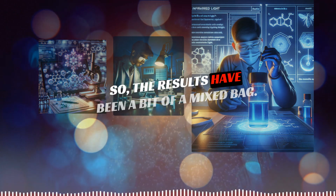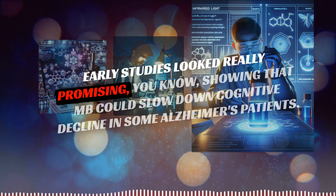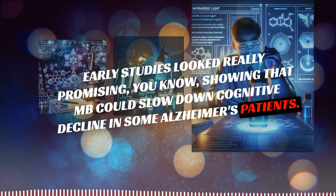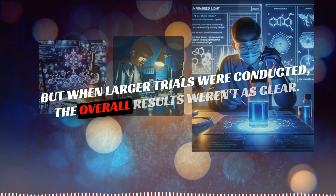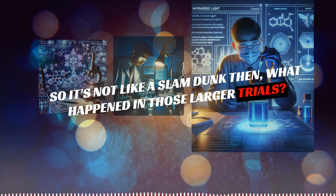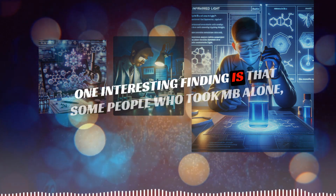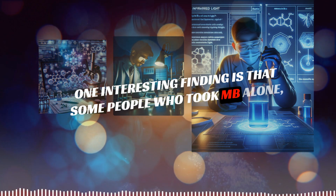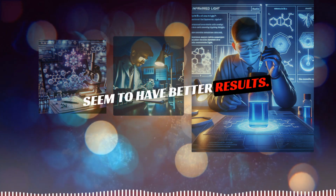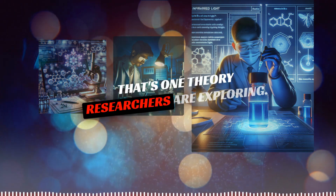So the results have been a bit of a mixed bag. Early studies looked really promising, showing that MB could slow down cognitive decline in some Alzheimer's patients. But when larger trials were conducted, the overall results weren't as clear. So it's not a slam dunk then. What happened in those larger trials? It seems there are some nuances to how MB works. One interesting finding is that some people who took MB alone, without other Alzheimer's medications, seem to have better results. So maybe MB works best when it's not competing with other drugs. That's one theory researchers are exploring.